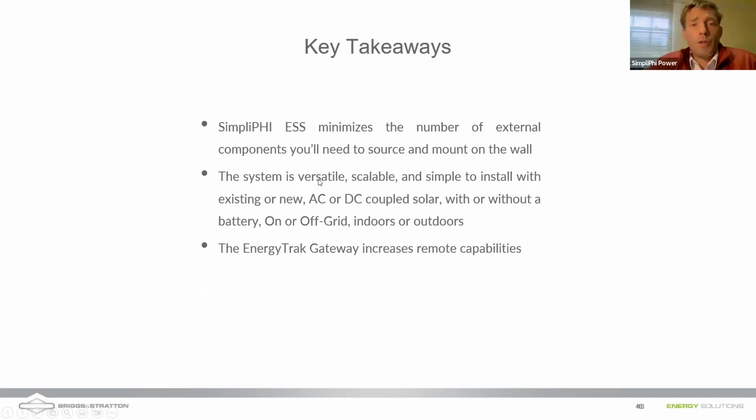Again, the system is versatile, meaning it can be used in a lot of different environments. You can use it off-grid, on-grid, grid-tied, etc. It's scalable, starting as small as 6 kilowatts, going all the way up to 54 kilowatts continuous power. Simple to install, right? You can install it with new or existing solar. You can install it with AC or DC coupled solar. You can use it with or without a battery, right?